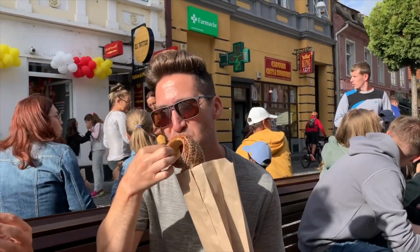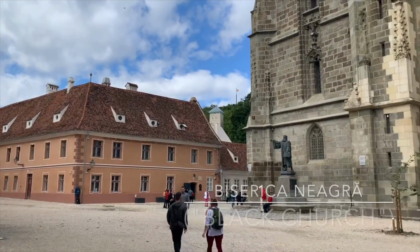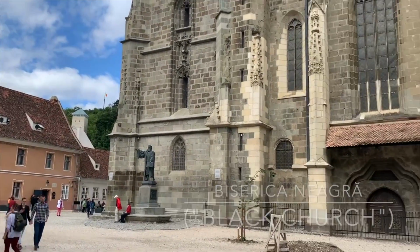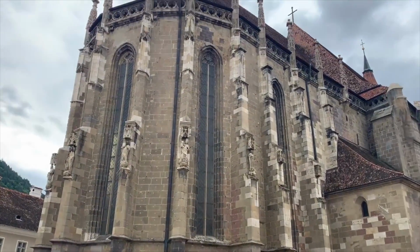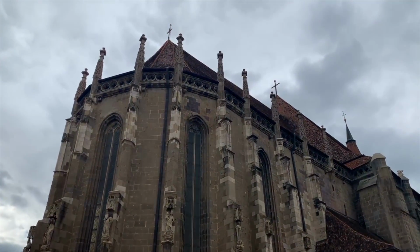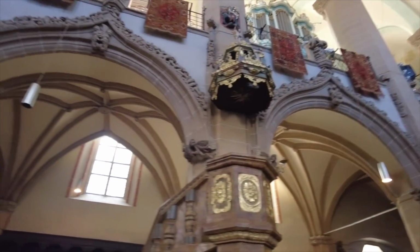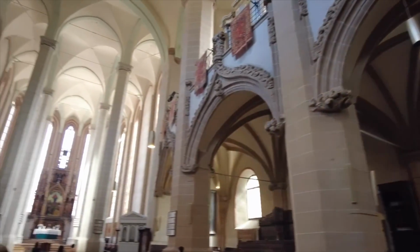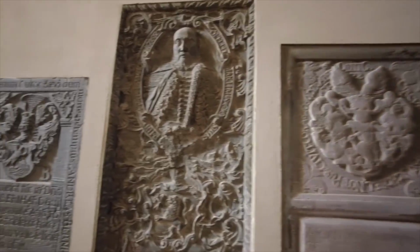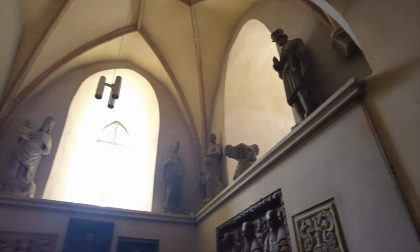Once we were finished enjoying the Hungarian festivities, we proceeded to what is called the Black Church. Most people believe it is called the Black Church because of its smoke-blackened walls resulting from a 1689 fire, while others feel it is simply a recent result from pollution. But either way, the Black Church, or the Biserica Neagră, represents the main Gothic-style monument in the country, as well as being the largest and one of the most important houses of worship in the region, which belong to the Lutherans.